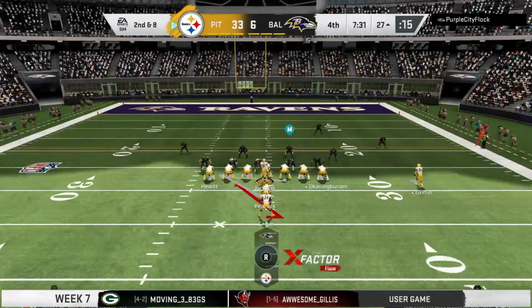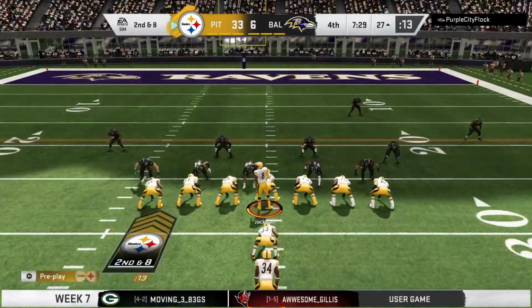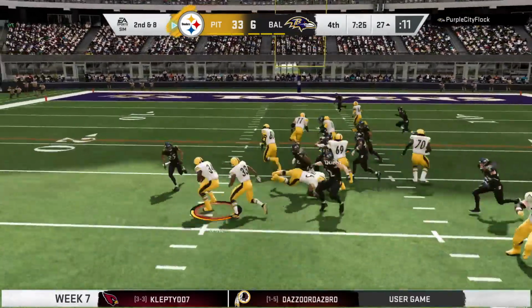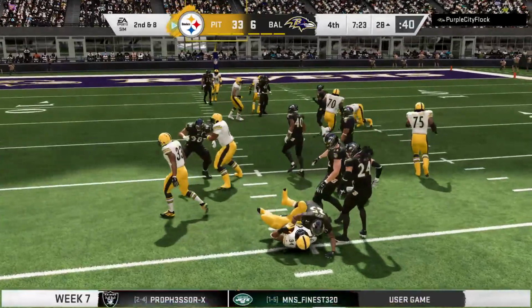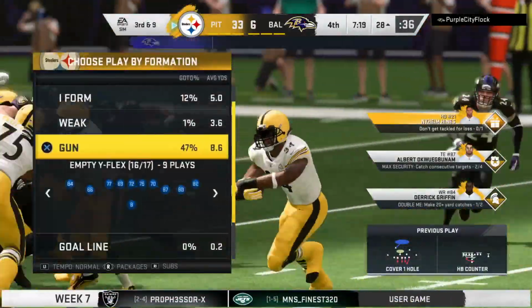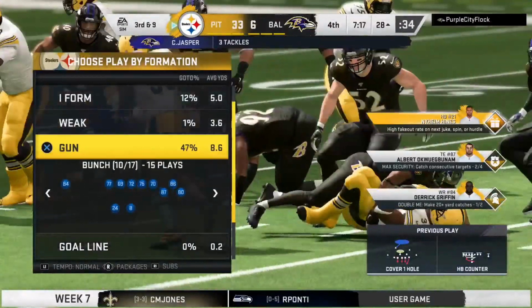The last run good for 2. Here's 2nd and 8. Here we go, D. All day, defense. They'll keep it on the ground. Grove. And he is met in his tracks behind the line of scrimmage. That backs him up 1 yard and brings up third down.